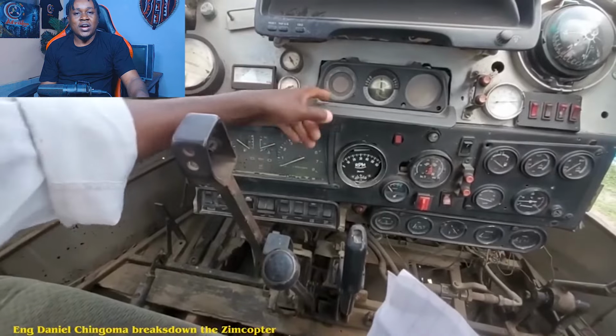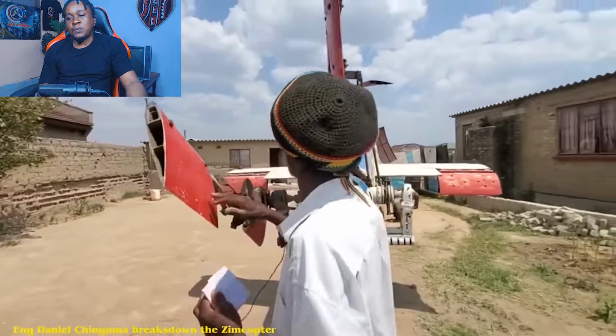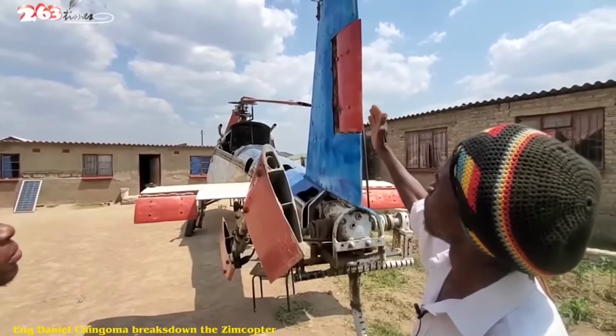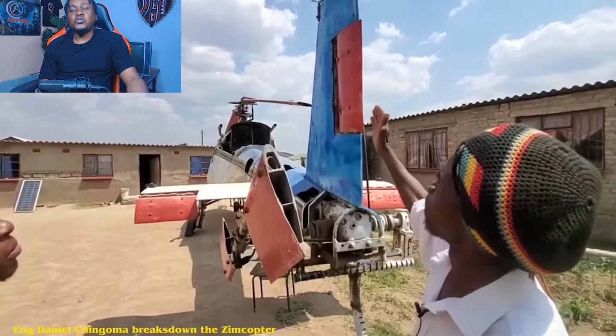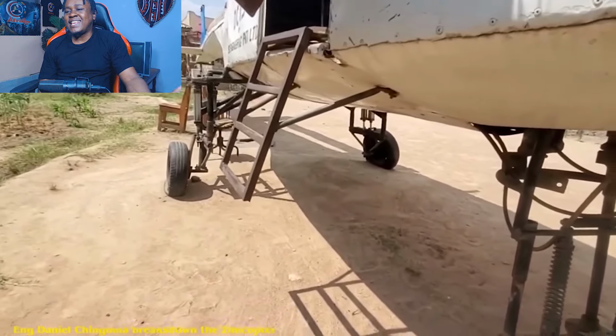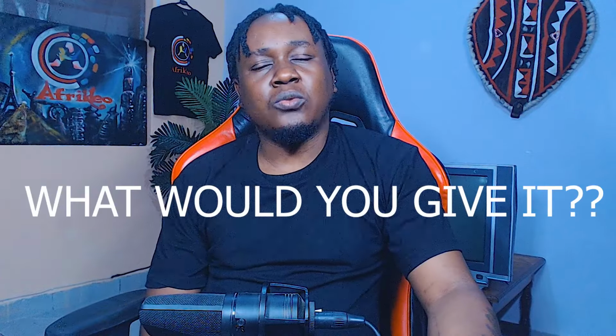I bought. This is also another dashboard. It looks like a Soviet Union era dashboard that was made in a chopper called the Zimcopter. The Zimcopter was built in Uganda. And mind you, after this inventor tried to make his plane after countless days and nights, his government rejected him. And I think this is the best dashboard I've ever seen when it comes to African planes with dashboards. This is the best. I think he tried. I think I'd give this a 7/10. What should you give it?